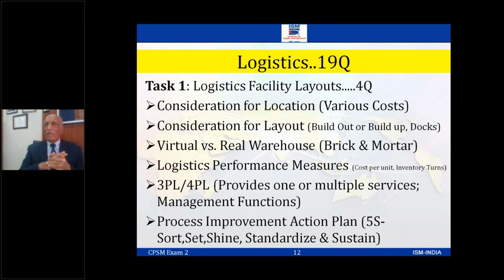Nowadays, many companies feel that getting into logistics is not their cup of tea. They say, my job is to make the product, let somebody else do my logistics part. Somebody else has the warehouse, somebody else takes care of transportation. So basically, one or more services are provided by somebody, and that's what we call 3PL.